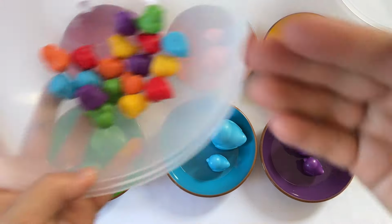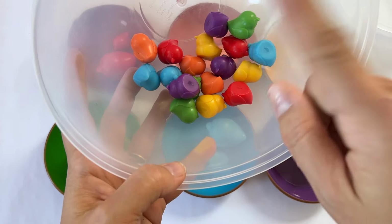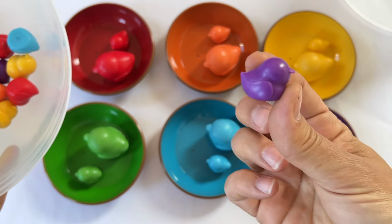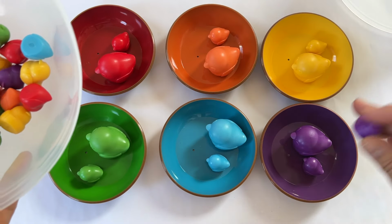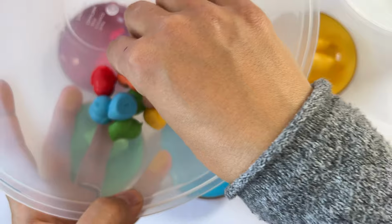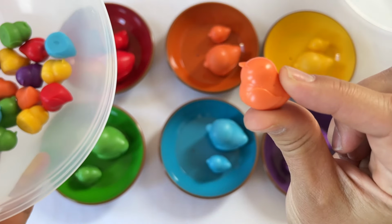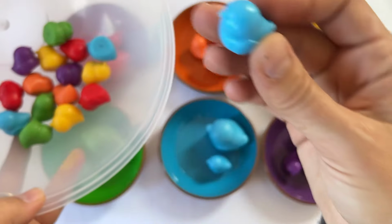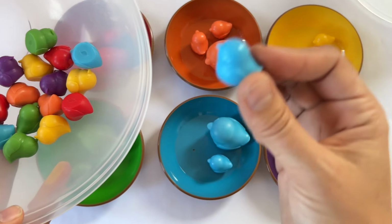Yay! We have so many more to do. Let's keep sorting. What color is this bird? Purple. What color is this bird? Orange. What color is this bird? Blue.